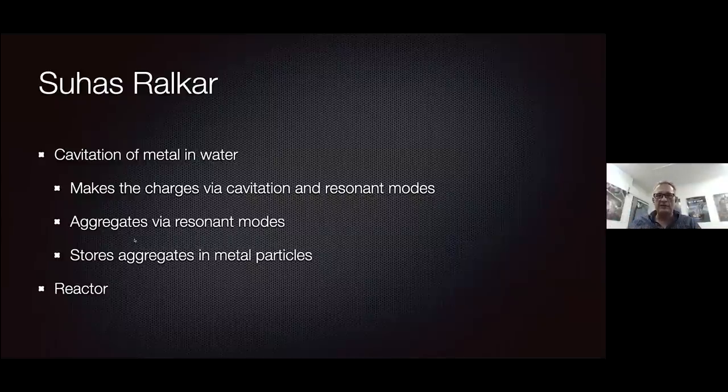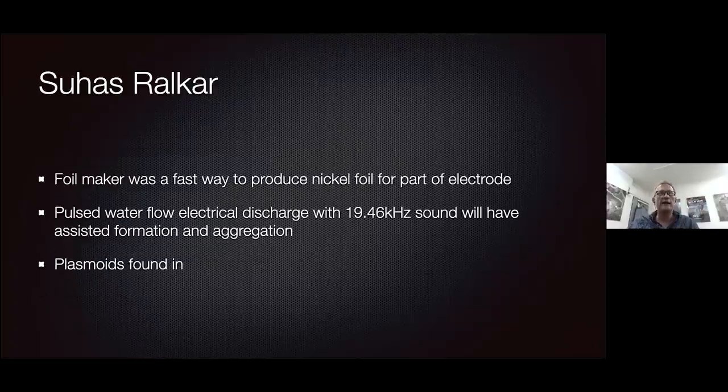So it stores the aggregates in metals, and we know we can store it in metals because you've seen it in S.V. Adamenko's work right there. And we know that Ken Shoulders says it can stay in metals indefinitely. And this is what was going on in Suhas Ralkar's reactor, okay? So he had a foil maker, and he only did this to produce a fast way to make nickel foil for part of the electrode. And he pulsed water flow electrical discharge with 19.46 kilohertz sound. And this would have assisted the formation and aggregation of these structures.